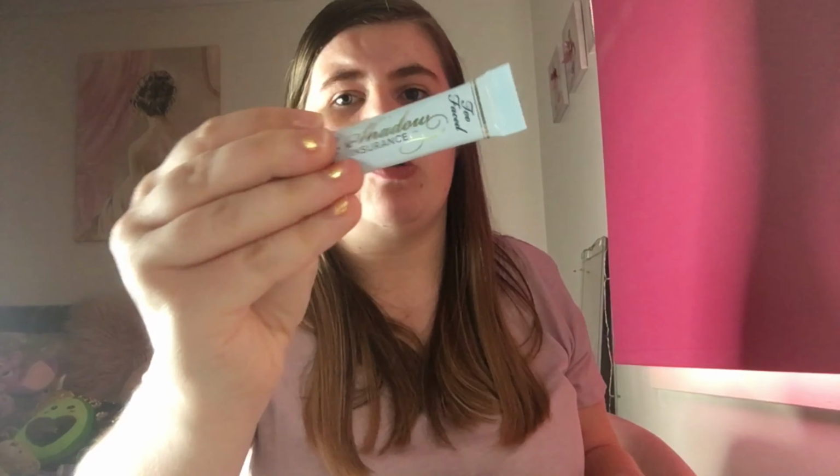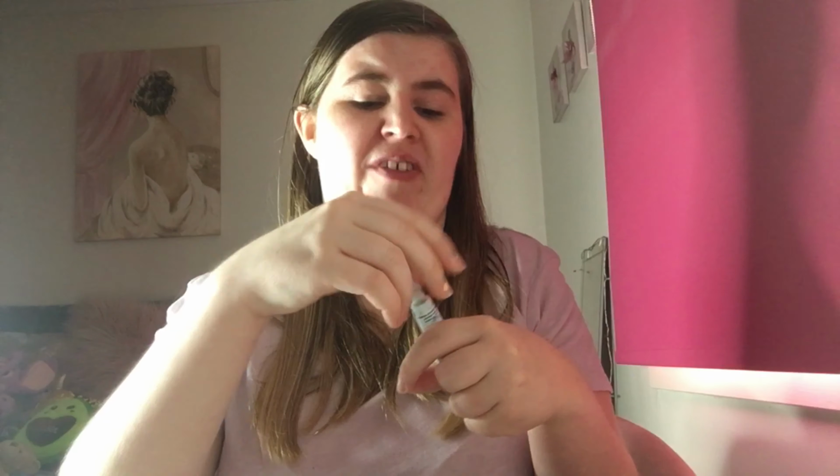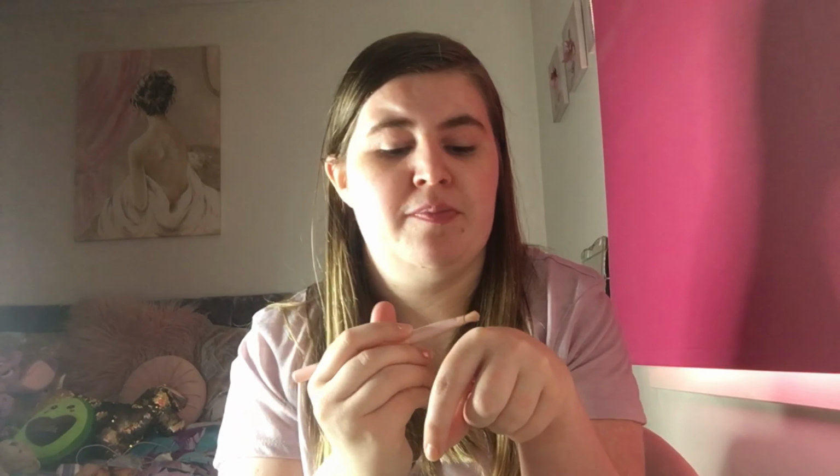Okay, so I'm going to show you these two bits because they are to do with my eyes. So this is eye primer. I don't think I showed it, but this is Too Faced eye primer. Again, I got it in a Christmas pack, and I really want to get a new one because I am running out. So I just get this one. I use my fingers as well, just to dab it on.